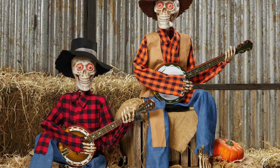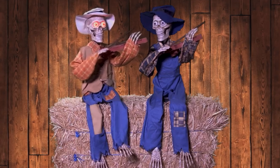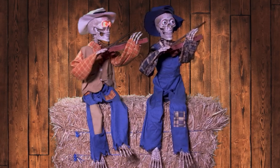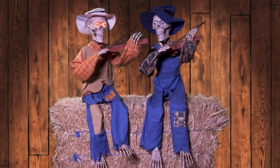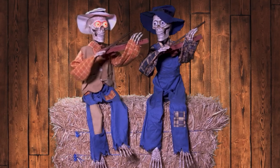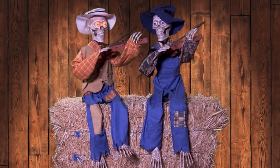They have a similar appearance and gimmick to the Banjo Skeletons, but these guys have 4 songs, whereas I think the newer versions of the Banjo Skeletons had 3, and these guys also have great recorded lines, I may add, well voice acted lines actually, that really fit this prop well. Will I get these? Well, it's a big question, to be honest. I'm about 50-50 at the moment.